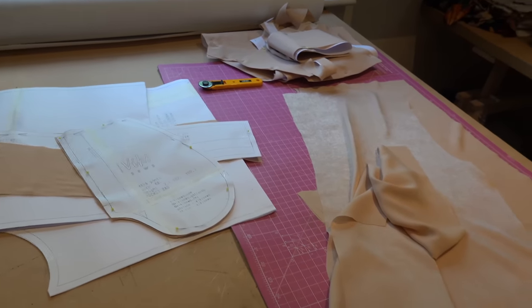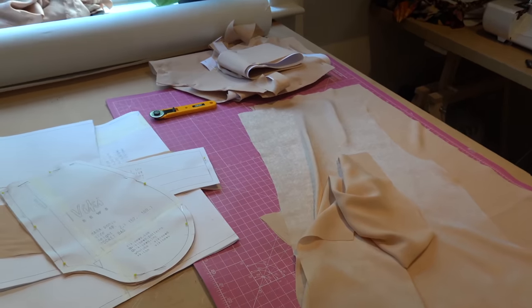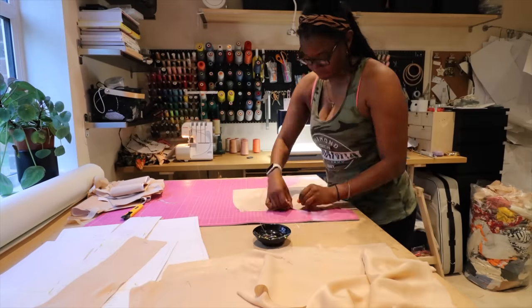and that's one little matching set which will be ready for the holiday.